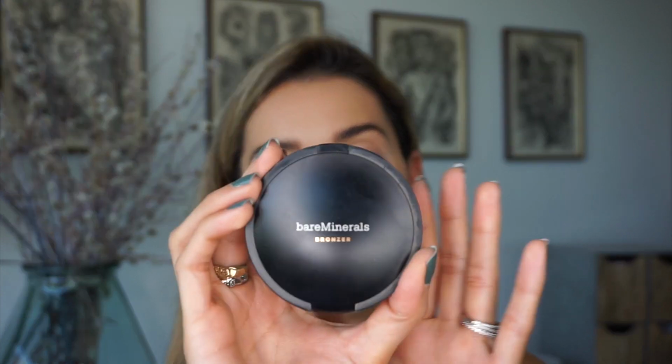So for bronzer, I didn't purchase a new one. I have been in love with the Bare Minerals bronzers. I have Faux Tan and I have the other one, Warm something. Love both of them, and I've been using them all summer. Right now, because I want to use a new cream blush I got, I'm going to use a cream bronzer.